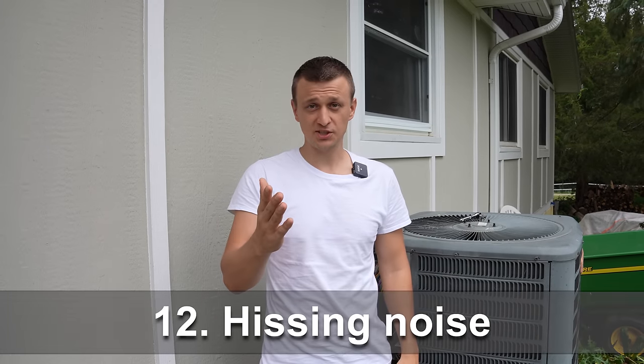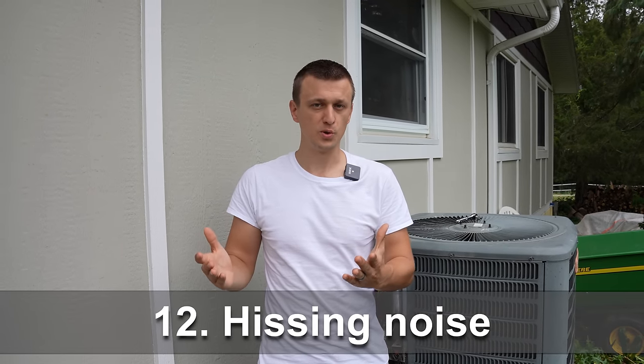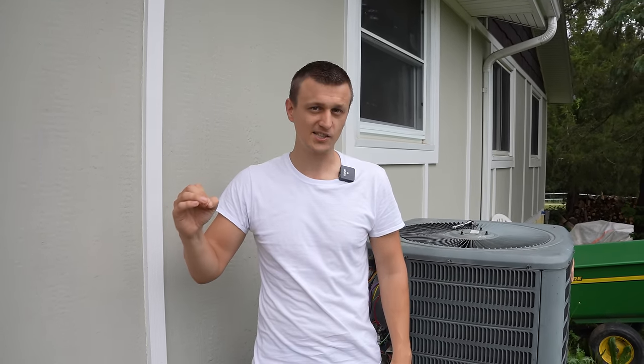Number 12 is hissing noise. If this is a new development where your unit turns off and you can hear a hiss, even with the air conditioner off, it's just a steady hissing noise, that usually means there's some kind of a refrigerant leak somewhere. That's a bad sign. You probably will wanna call out a technician to take a look and discover where that leak is coming from and hopefully get it fixed.